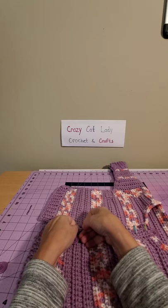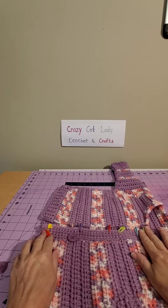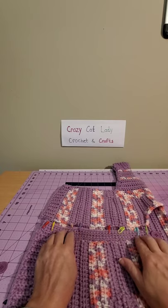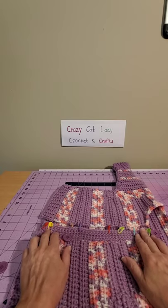And I'm going to start at the top, sewing the buttons on. I'm going to sew the top two buttons. That way, if I need to make adjustments to the middle buttons, I can do that. But I know for sure this is where I want the top button, top button, and the bottom button.